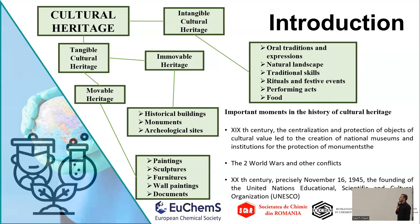As every term at the beginning, cultural heritage started as a simple one, which included the tangible cultural heritage, separated into movable heritage and immovable heritage, like historic buildings, monuments, paintings, sculptures, and furniture. But fast forward, it developed rapidly and started to include the intangible part of oral tradition, natural landscape, traditional skills, foods, rituals, and religions. Some important moments in the history of cultural heritage are the 19th century, when the centralization and protection of objects, cultural value, led to the creation of the National Museum, an institution for the protection of monuments.